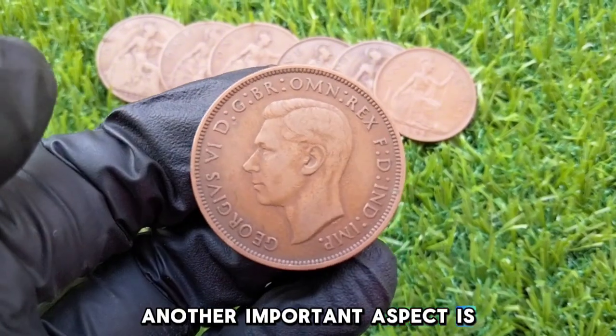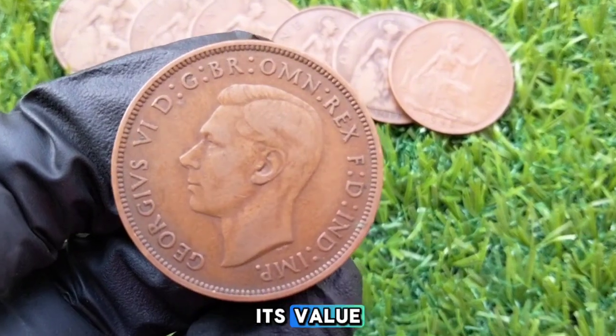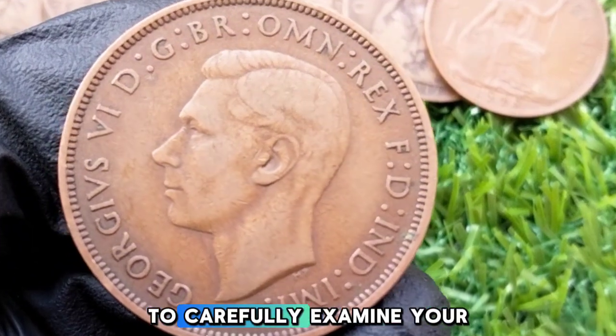Another important aspect is the luster. If your coin has that original shiny finish, it can significantly increase its value. Even small imperfections can affect the price, so use a magnifying glass to carefully examine your coin.